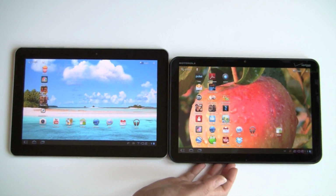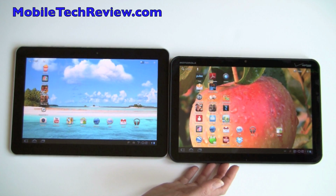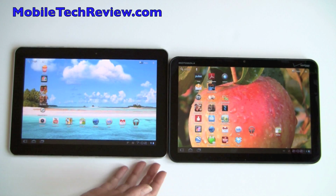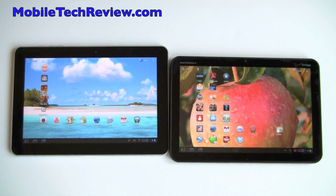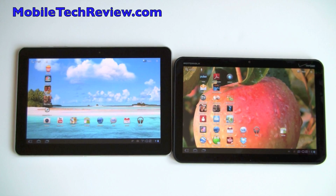Personally, I've had the Xoom since the day it came out, and it's my pick because I do prefer the greater expandability and the ruggedness of it, but I can certainly understand anybody who prefers lightweight and the much more colorful and bright display that the Samsung Galaxy Tab 10.1 has.